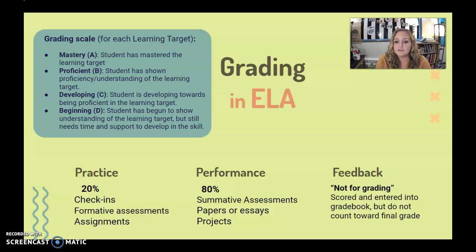We also put feedback into the grade book, and feedback will always say not for grading underneath it in red. It usually shows up in red for students. So this is when I will go in and grade something in the grade book and actually put it in, score it, but it doesn't count towards the student's final grade.